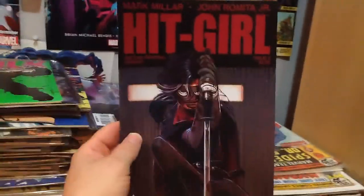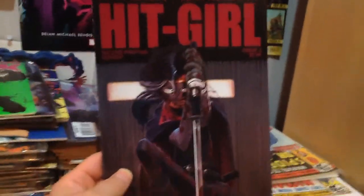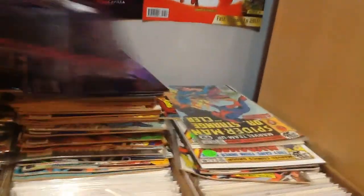Here's my first Kick-Ass / Hit Girl book. So this was number 2. I figured I'd check this out. I'm not a big fan of Romita Jr.'s artwork, but I love the movie, so I wanted to check that out.